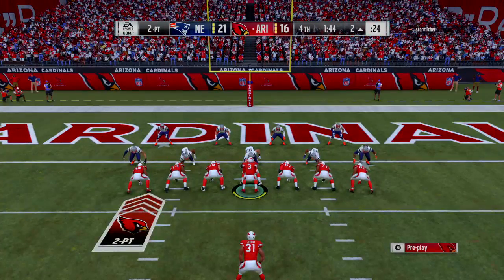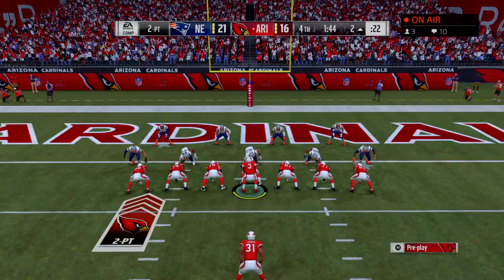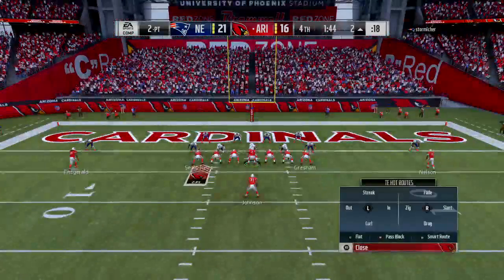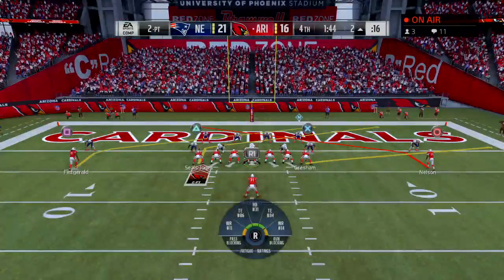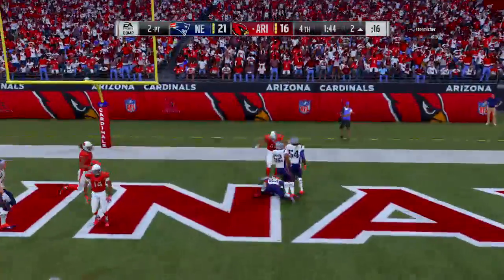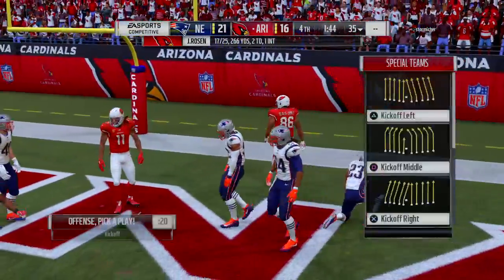Here we go now. Green 39. Green 39. All right, now, Lucky 56. Lucky 56. He'll look to throw. Throwing over the middle, but it's incomplete.